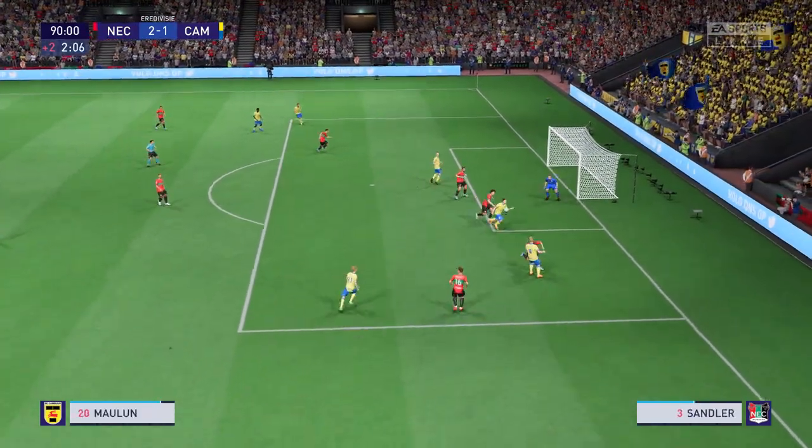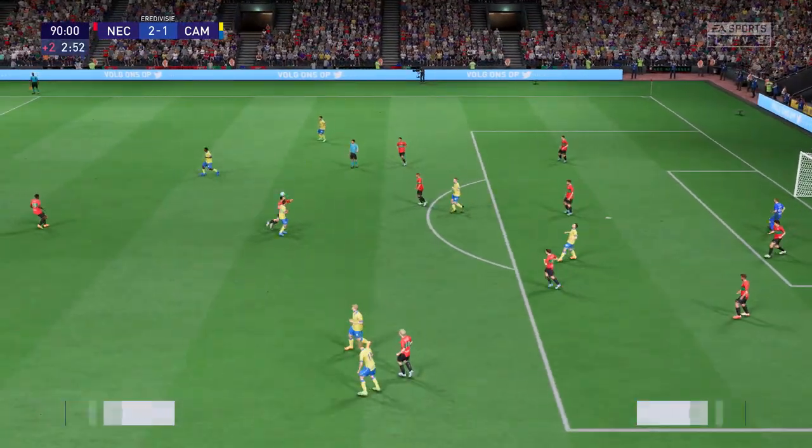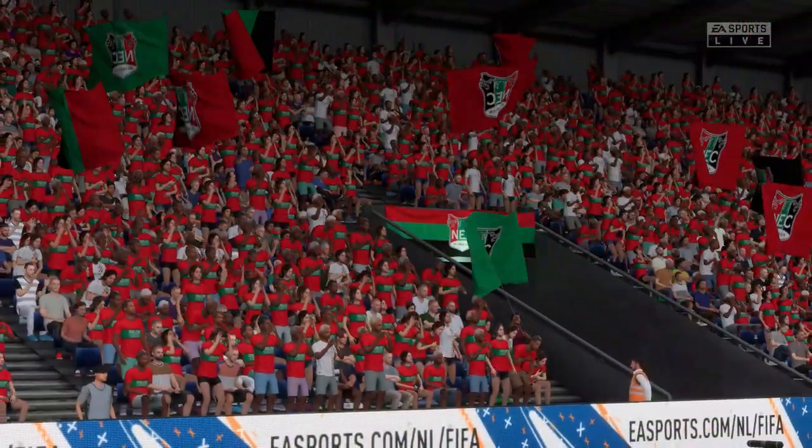Take some progress with the ball at his feet. Oh, fine stop. Well, they couldn't take advantage of the opportunity. And there it is, the final whistle. And the fans will be leaving the stadium with smiles on their faces.